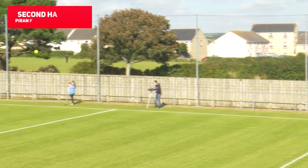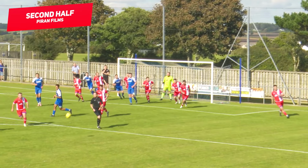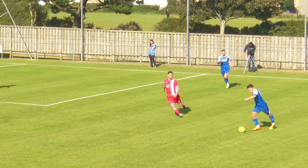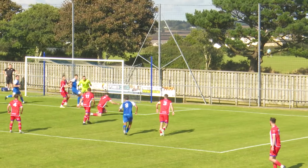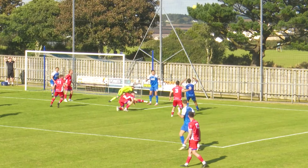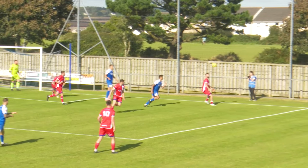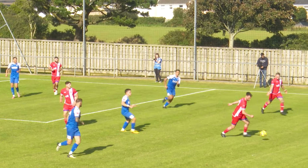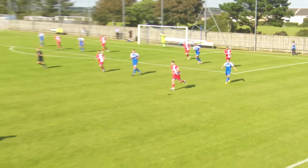Kopp into the near post, flick by Bentley. Bentley's been beaten to there. It's out to Dylan Mitchell. Kopp again. One touch and in into that near post there. And Thompson, oh, he's got to play back from there. Thompson is difficult to score from there. Helston building the pressure.